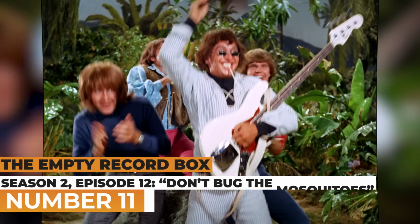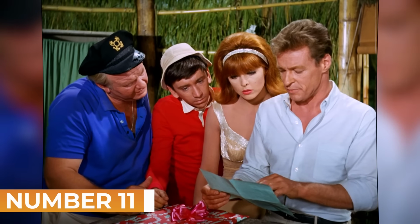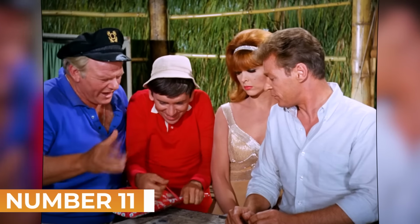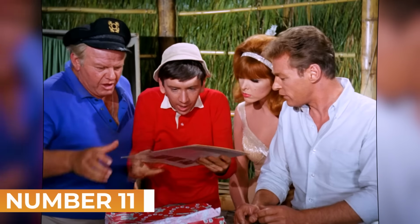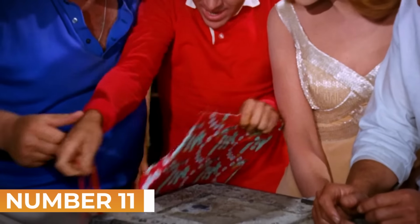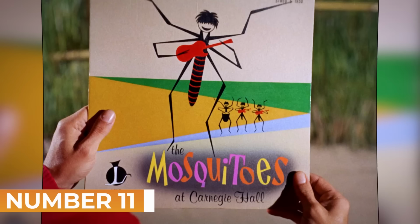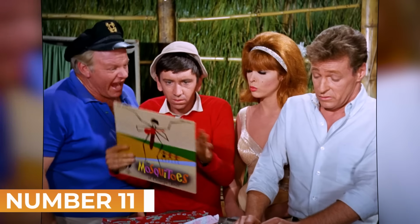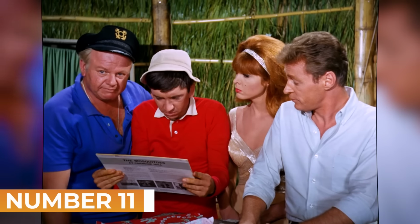The empty record box. During the Mosquitoes concert, Gilligan gets his hands on a box that's supposed to contain a record, and he starts fiddling with it as part of the scene. At first, it looks like an ordinary prop, just part of the musical chaos, but if you watch carefully, you'll notice something strange. At one point, Gilligan bends the box. This shows it is actually empty, even though the scene implies it should hold a record. It's a small detail, but once you notice it, the illusion of the island instantly breaks. Even in carefully staged scenes, props and effects don't always behave as they should.